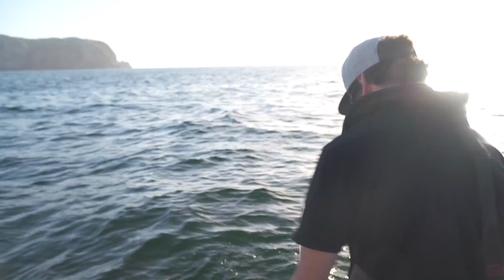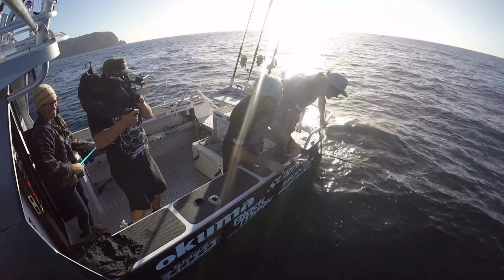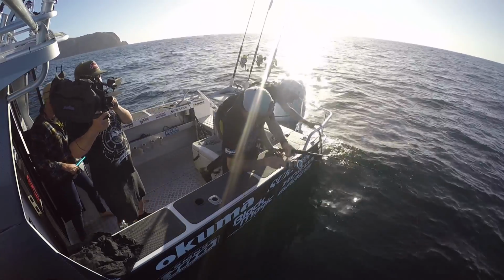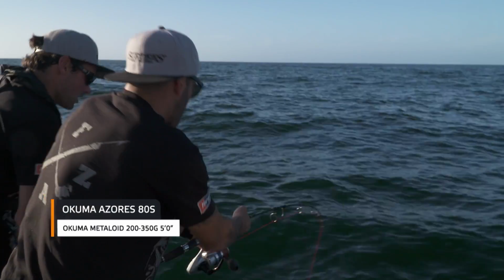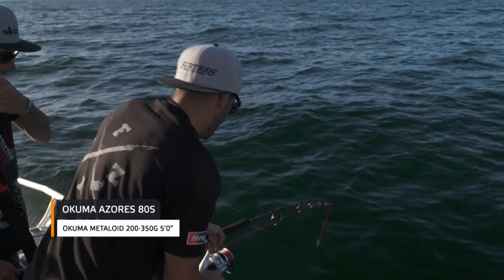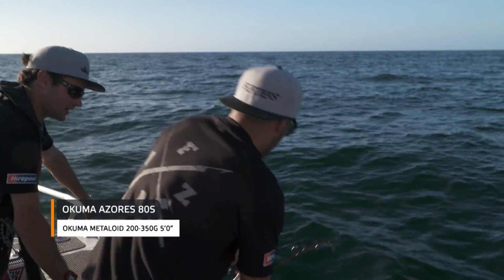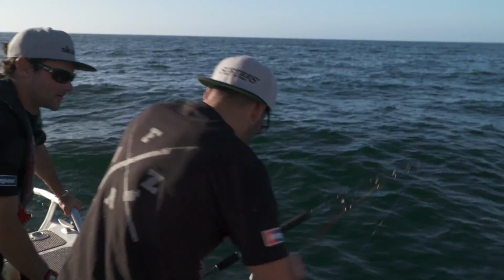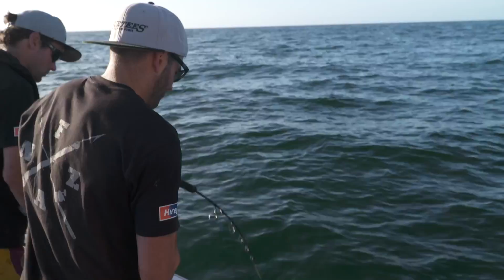Alrighty. How you getting on there, Scotty? Good, I got him up off the bottom. But man, he went on some runs. Holy hell. This is a proven combo, this one now. Put him through his paces and well and truly delivered. Yeah, I do love that combo. Especially that rod, it's got that mean grip. It is, it's awesome.